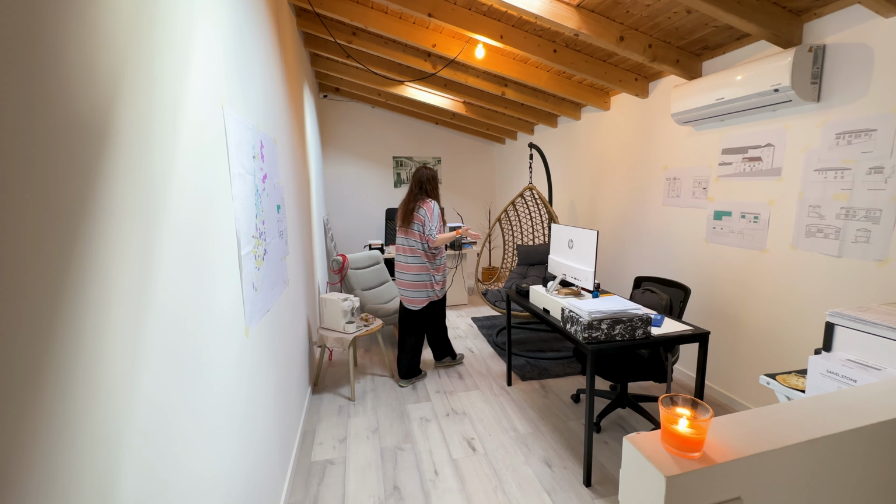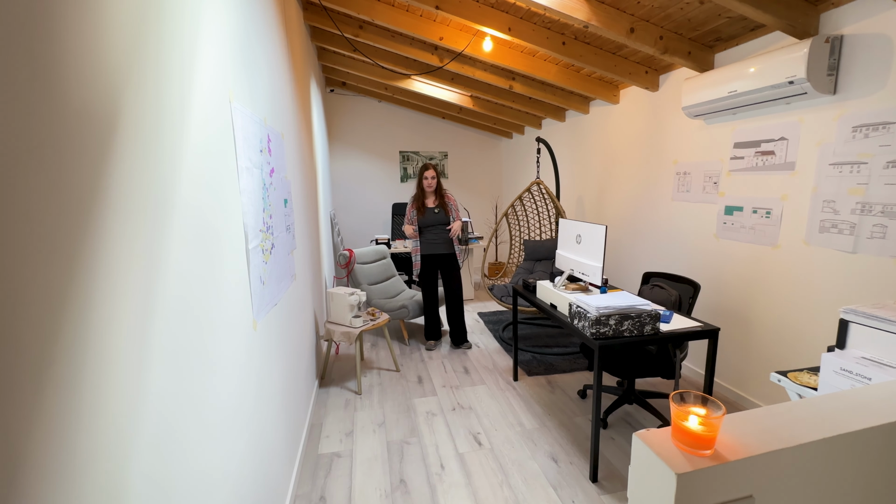So this area right now is set up as an office space, but since there is a door down at the bottom of the stairs, you could close it and this could become a bedroom.